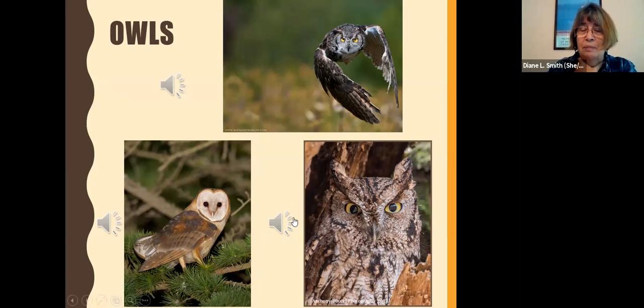And then here on the bottom right is a screech owl. These are relatively common. They're not shy. They like to hang around where people hang around. So I know the first time that I ever heard a screech owl in the wild, I thought someone was torturing a horse because the sound of it sounds like a whinny, or what a horse would sound like. So let me play that for you.